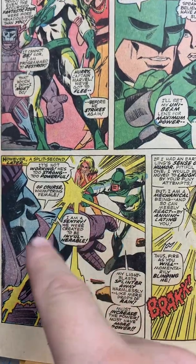Is Captain Marvel throwing a punch while shooting some energy, smashing the hell out of the Sentry.